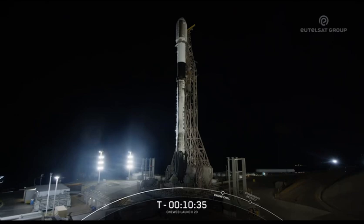On your screen is a live view of Falcon 9 awaiting its 10:13 p.m. Pacific Time launch from SLC 4E at Vandenberg Space Force Base in California.